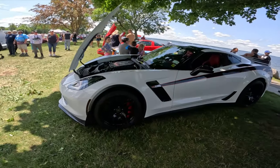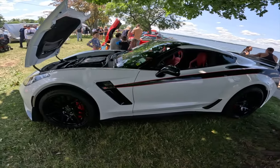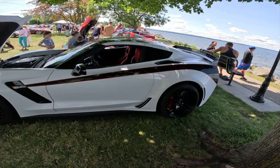Alright, back to the Z06. Boy, that sucks. Love that stripe. Do you like that stripe?